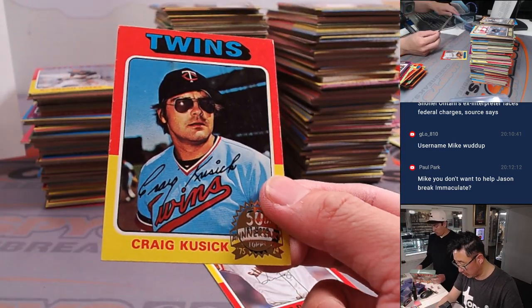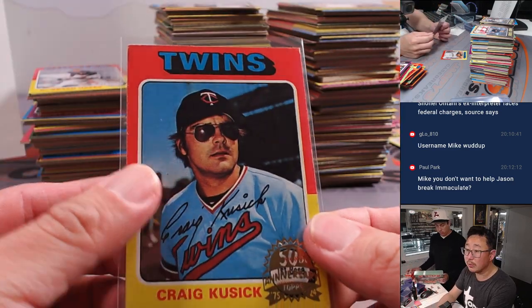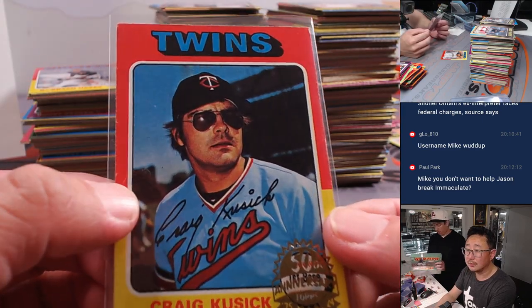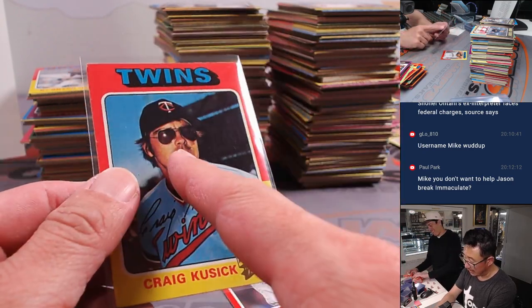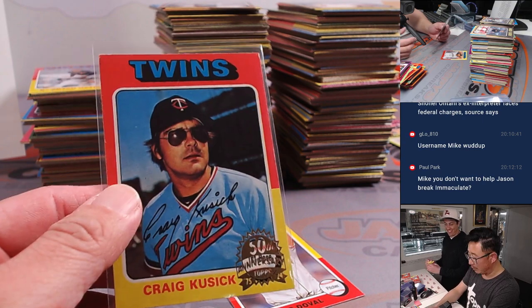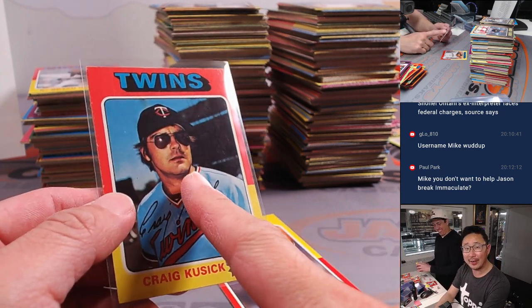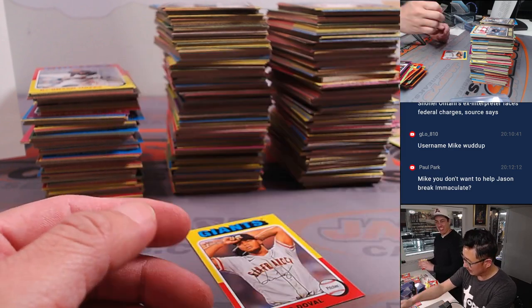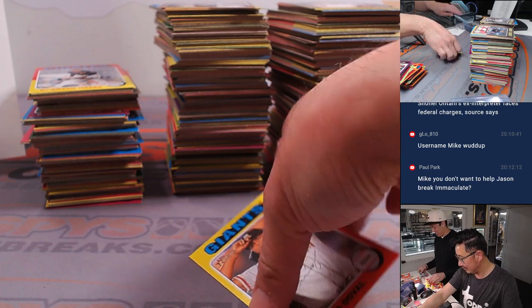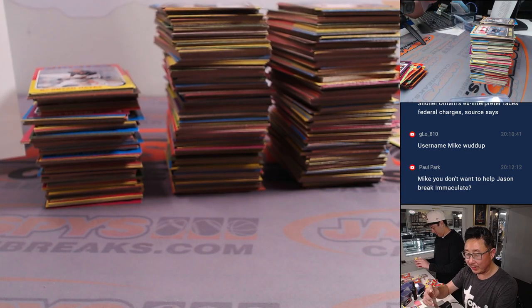We got Craig Kusick. Man, look at those shades. That's pretty cool. I don't know. It was the 70s. So this could be like some sort of 70s disco, cocaine, booze binge. And they caught him the next day at the ballpark. He's like, get out of my face. You know? Get that camera out of my face, dude.